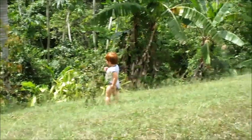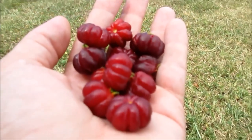Aiden's picking fruit at the pitanga tree. These are the pitanga berries.